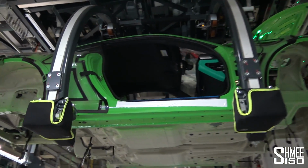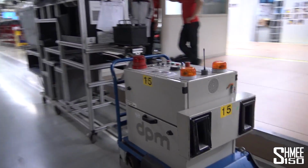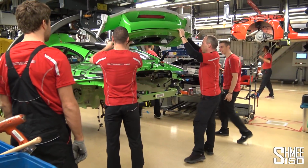Wow, wow, wow, wow. This is it. Off it goes. But the craziest thing is that these black lines you can see along the ground are the tracks that robots take. So everywhere you go, these robots are just taking components around the factory and you have to keep watching out for them. Here comes the rear wing. So that's going to go onto the back of the car here.